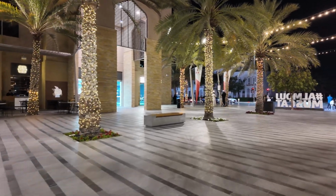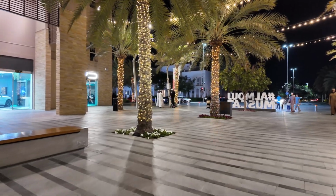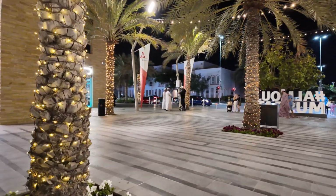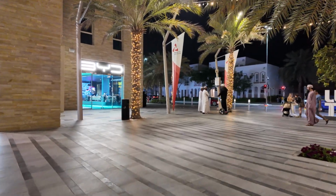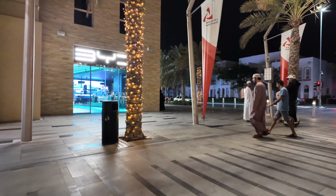Something else I also want to mention is the fact that the surrounding area of the hotel is incredible. The walk at Al Mouj, which is just a 5 minute walk from the hotel, is brilliant, especially during the night. So I would highly recommend doing that as well, as you can see here.